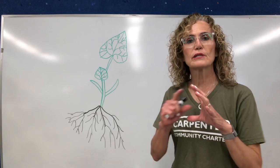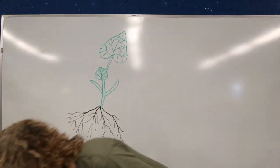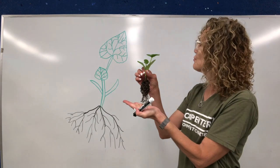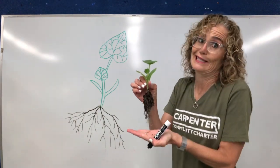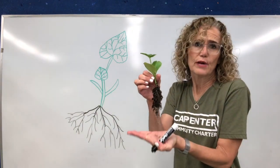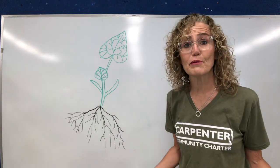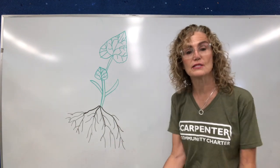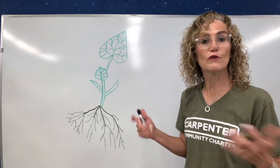All right, so we looked at those plants, those little seedlings that I had, and I have it here. And what I want to do now is draw a picture of the plant and label the parts, because this is science, this is what we do. I'd like you guys to do this as well at home. I also want to connect it to what we've already done before, like the parts of our body, the plant cells, and all the functions that all of those parts have.